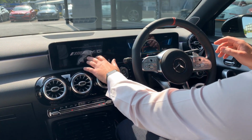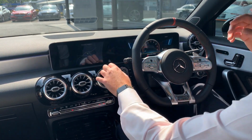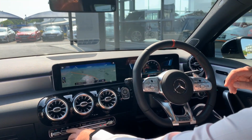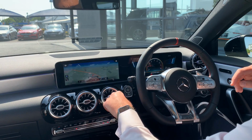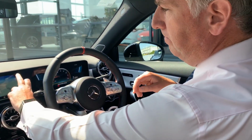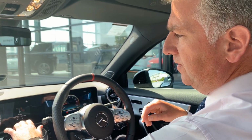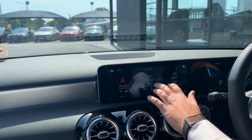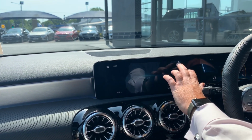But this is the latest media system as well, so we have full touchscreen sat-nav. We can customise both screens. It's a kind of a 3D effect, isn't it? Yep. So when you press this, we can scroll both left and right, and also up and down as well.